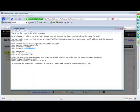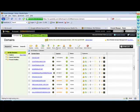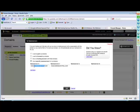Well, what I've got here is basically a sample of what it looks like when you first get your hosting account. And I'm going to come on in here and insert that into my domain manager. Oops. So let's go back here and set the name servers. So it'll take just a moment here. And we're just going to paste this information in that came from our hosting company. Okay? And then we're simply going to choose OK. And it'll validate, and then it will submit the information.